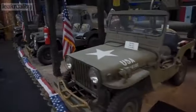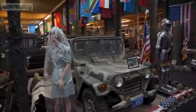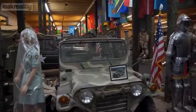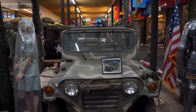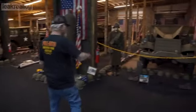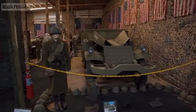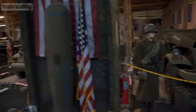This is the last M151A2. 1983. 1984 was the first Humvee. So this is the last M151A2. Okay, then I got a bunch of my half tracks over there. I tell people about all the half tracks and show them pictures before and after I restored them.